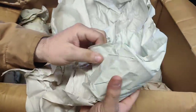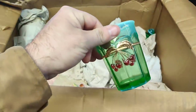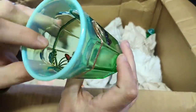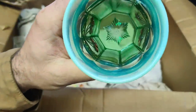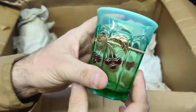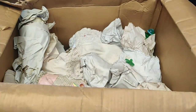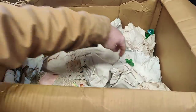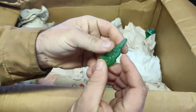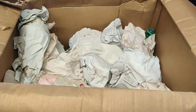A cup. Oh, we're getting a set. That's what's happening here. Oh, this is gorgeous stuff. Okay, there's a mark on here. It's a W or an M with a circle. Depends on which way you look at it. So this is not Fenton after all. But I'm still clueless as to what... Uh-oh. I don't know if that's glass or plastic and what it came off of. That's scary.